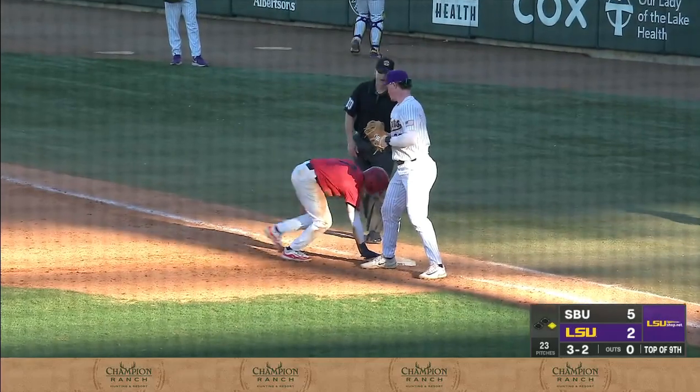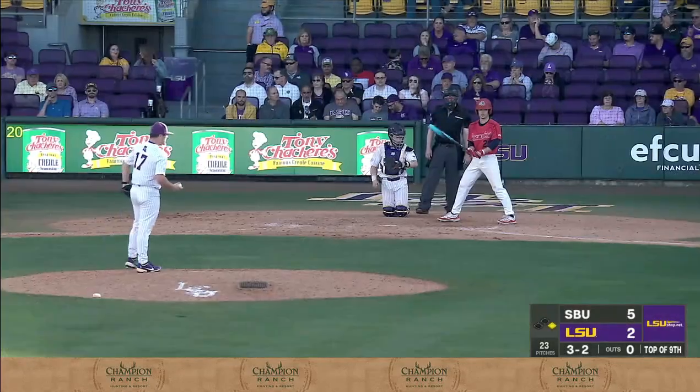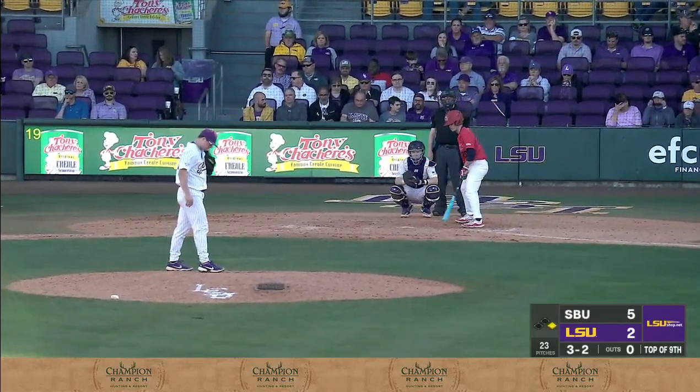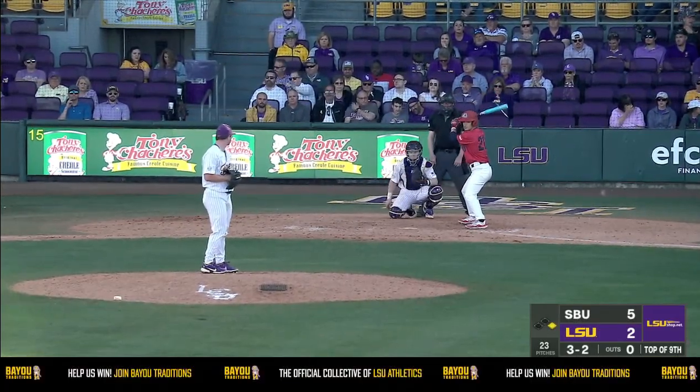Again, Dutton will throw over. Again, Fox quickly back. Left-handed pitcher DJ Primo is getting loose in the LSU bullpen. It's number 41. DJ out of Baton Rouge, went to Central High School.